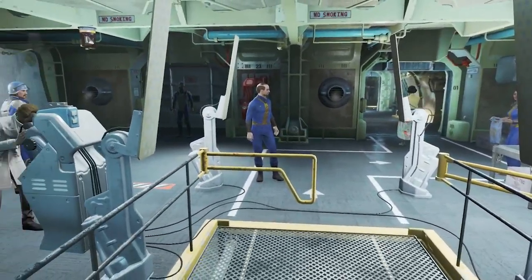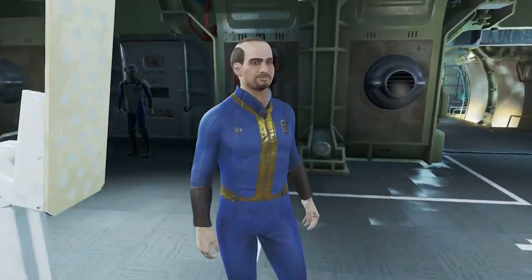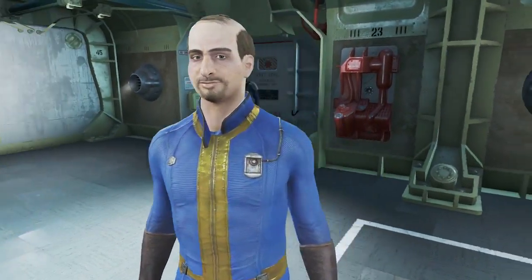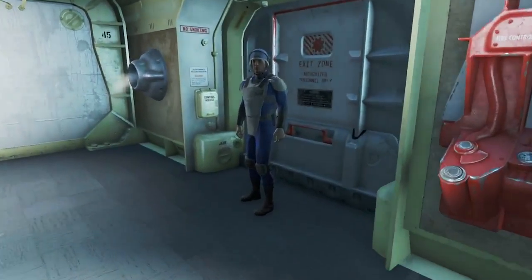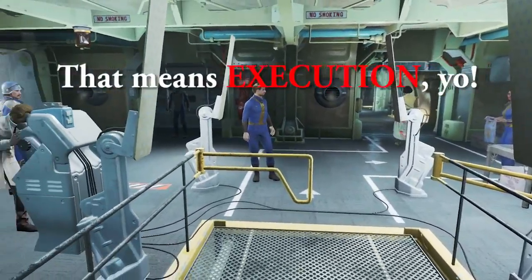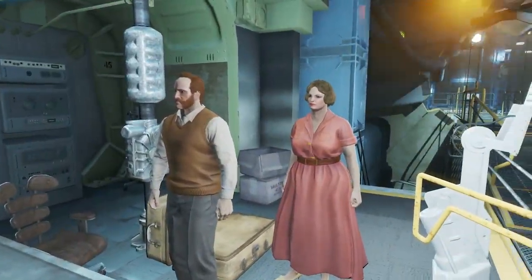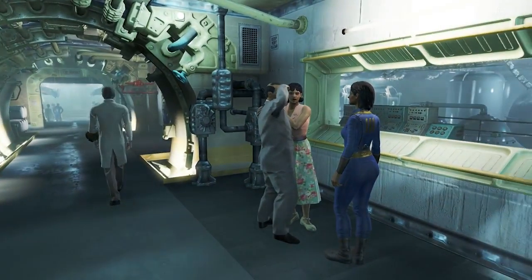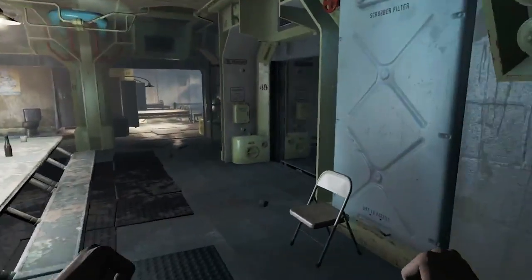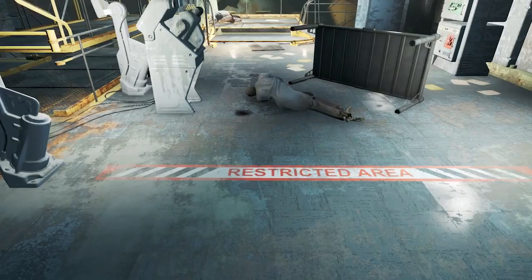What they don't know is that the overseer has been ordered to consider the personnel expendable. Anyone who becomes insubordinate or tries to evacuate the vault prematurely is given capital punishment. That means execution, yo. Now, since no non-residents made it in and everything went smoothly, no one was executed. However, that doesn't explain why the vault is empty, save for the skellies on the floor.